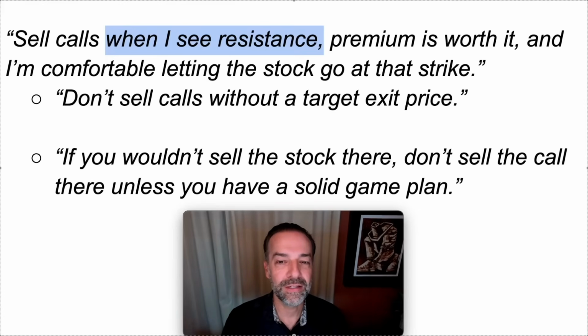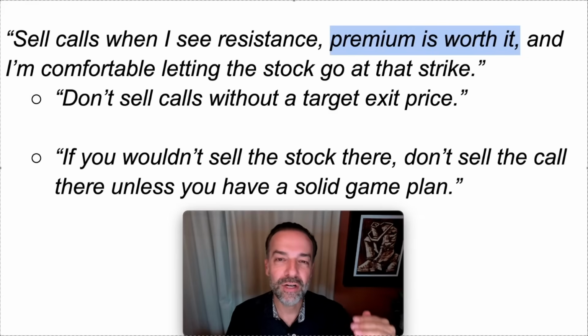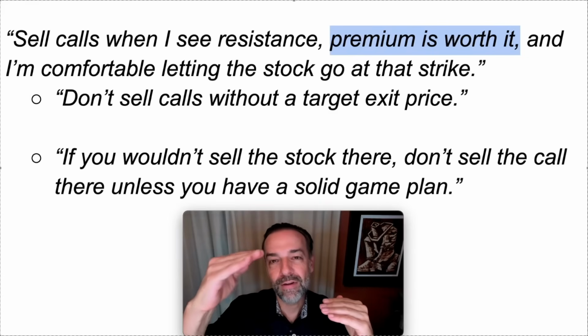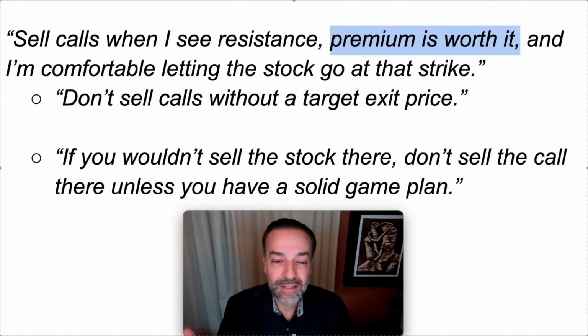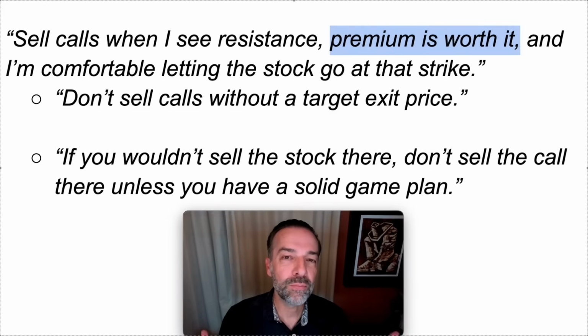The next question is, is the premium worth it? I mean, if the stock is trading for 60 and we want to sell the $65 covered call that expires in 30 days and there's really no premium, is that really worth it? Well, you might just wait to see if the stock goes up in price. And if it doesn't, and it's a dividend paying stock, we just keep pocketing the dividends. If it's a non-dividend paying stock, then you just sit there and wait. But you have to decide if the premium is worth it.